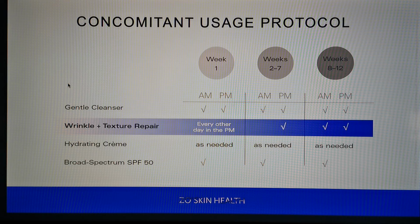So we have a very clean read from this protocol design of the wrinkle and texture repair and the absolute benefits it's going to deliver. You'll even notice here that in the initiation phase in week 1, the wrinkle texture is only recommended every other day in the PM, and then it's recommended in the AM and the PM by the time you get to weeks 8 and 12, and this is all part of that acclimation period. Again, it's representative of the aggressiveness of that kind of treatment, the aggressiveness that you don't get from a reactionary standpoint of redness, the sensory tingling, stinging, whatever, that you would not get from something like growth factor serum or the firming serum.